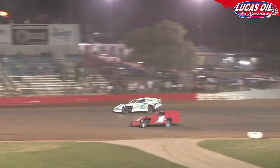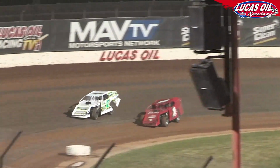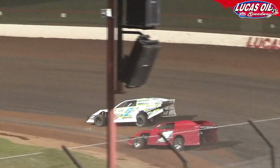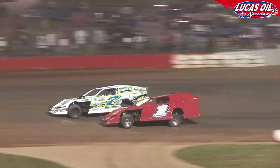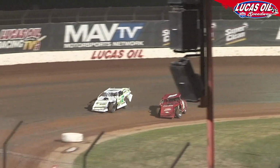Now a fight for the lead. Matt Johnson will get inside the 7J. Side by side in 3 and 4, white flag in hand as they have 1 more circuit around, 4 more left-hand turns. Justin Johnson cuts off the nose of Matt Johnson. Johnson doesn't let him take his real estate away. He has the front nose right inside the door of the 7J of Justin Johnson.